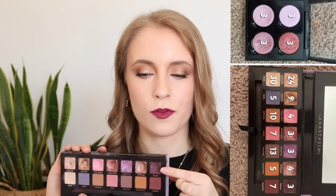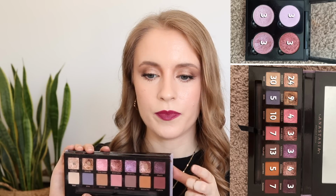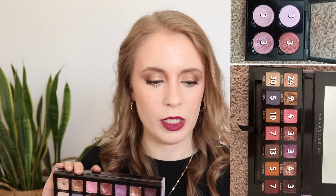I've said before, I would prefer if that were like a matte purple. I think I'd like it a little bit more, but still a pretty color. Just not a go-to shade for me personally.